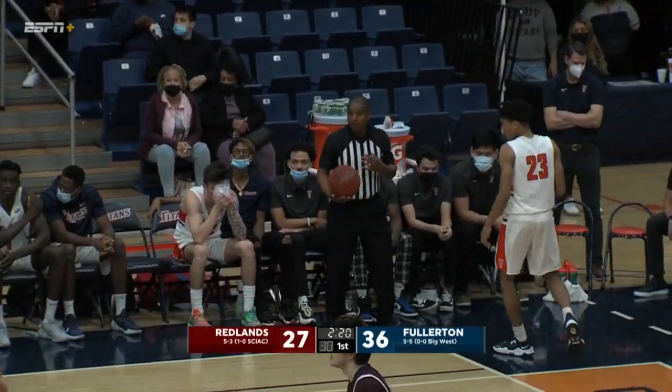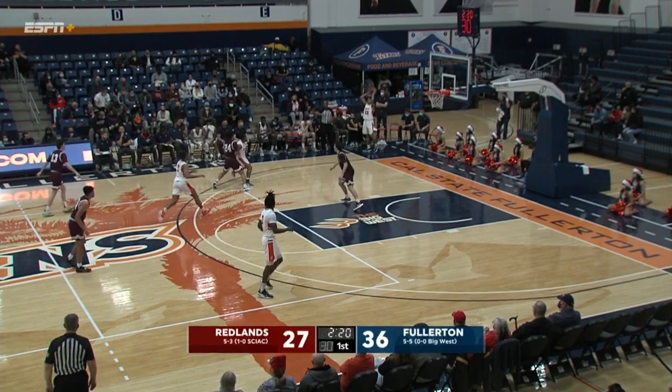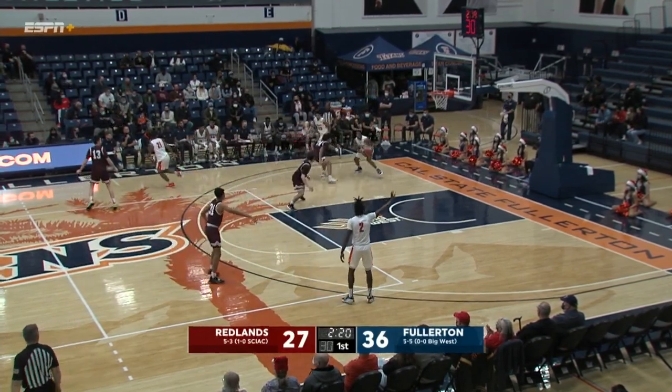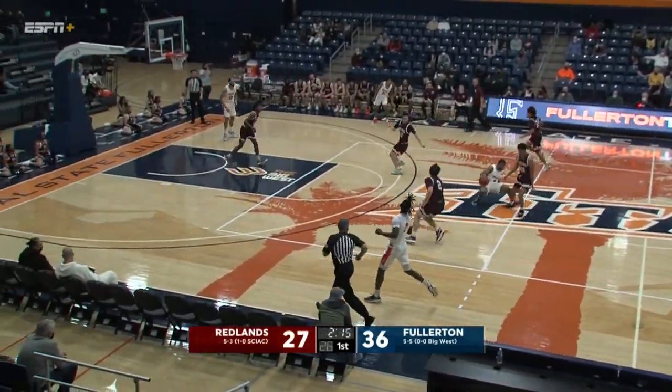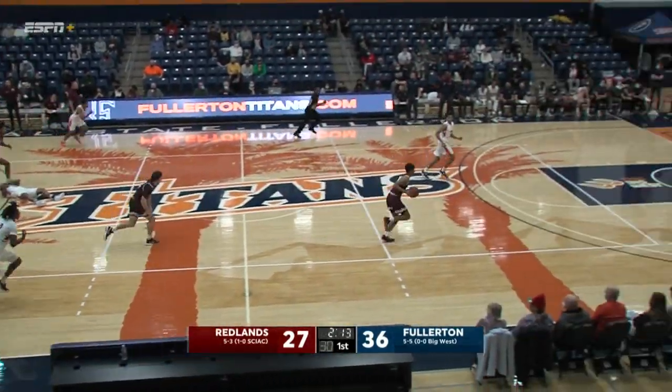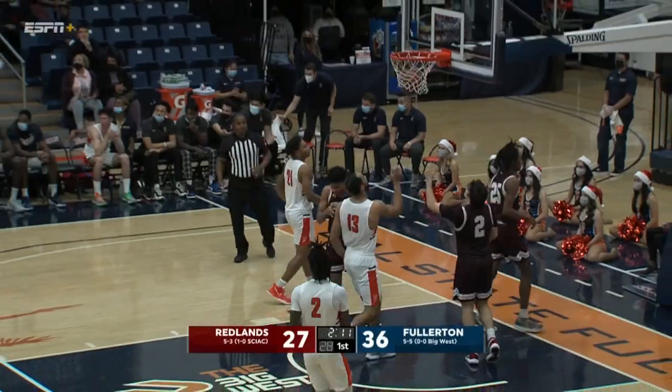Out of bounds to the Titans it goes. Let me check you the turnover numbers. Turnovers are 10, 5. 10 Redlands turnovers. Now 6 turnovers by the Titans. Kyer Jackson is down the floor.